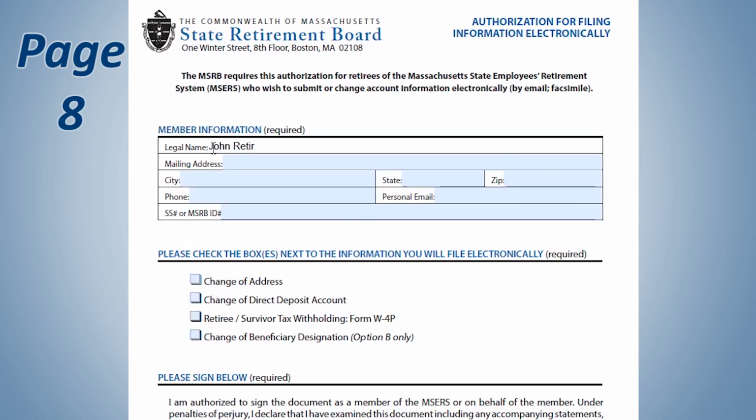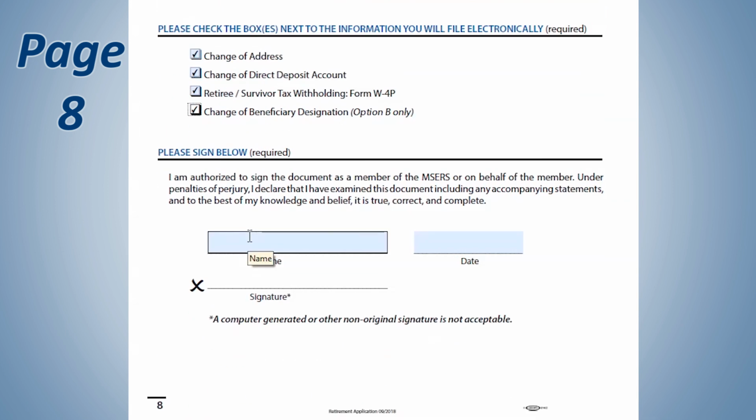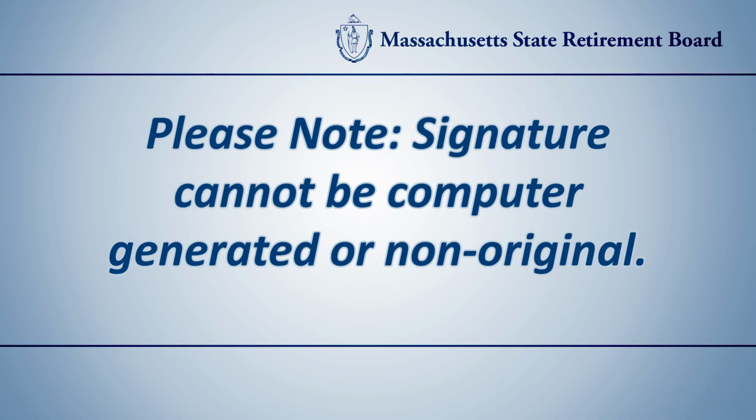Lastly, we have the authorization for filing information electronically. If you wish to file any documentation electronically, you must fill out this form. Make sure to fill in the required top box, check off the file or files you would like to submit electronically, and date and sign the form at the bottom. Please note that the signature cannot be computer-generated or non-original.